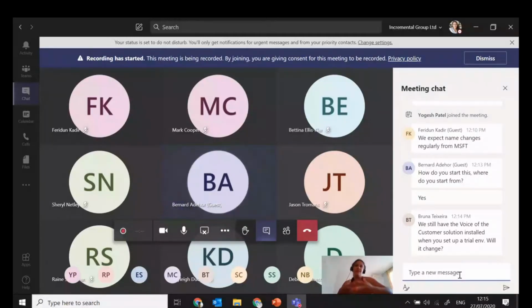So the first thing I'm going to show you in the presentation is that Forms Pro portal. I'll just show you the URL and you can go and start creating your surveys today, even if you wanted to. And Bruna is saying we still have the voice of the customer solution installed when you set up a trial environment. Will it change?